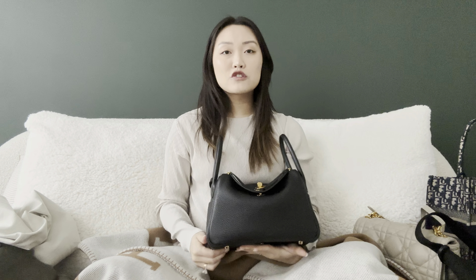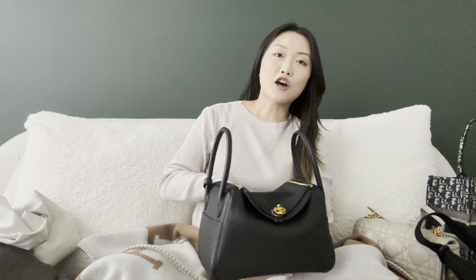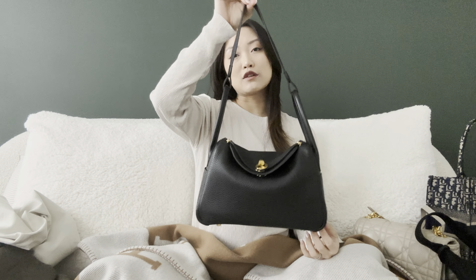The next bag that I got from Hermes was my Lindy 26, black Togo leather with gold hardware. And my God, when I was first offered this, I originally wanted the mini Lindy. Obviously, that's what everybody wants. But then I saw this, and she also brought out the Swift leather in a light blue color. And my eyes just gravitated towards the black one for two reasons.